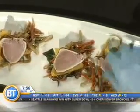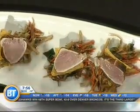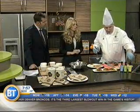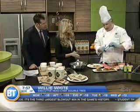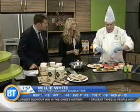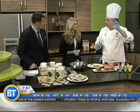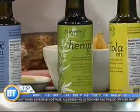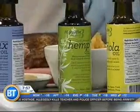How important is that to you, Chef, in developing your menu? Local regional food is very important. We've tried to use a lot of Canadian products. This oil we're cooking with, this flaxseed oil, it's an organic flaxseed oil. It's from Redwater, which is about 20 miles away from Edmonton. So it's a local organic product. The canola oil we use in the dressing is also local.